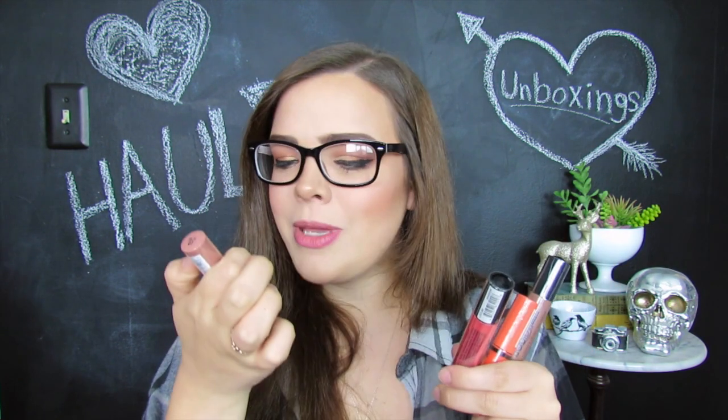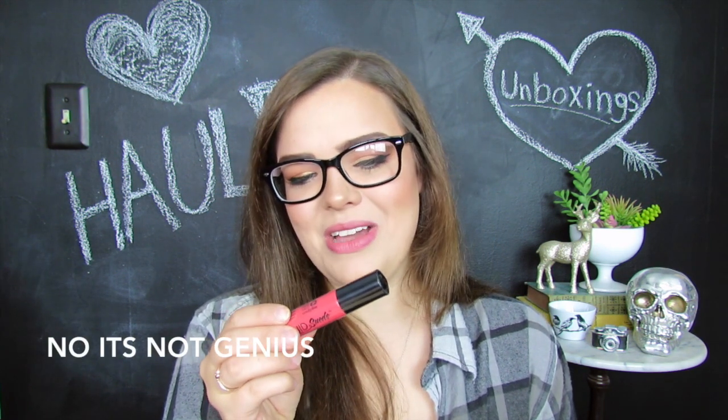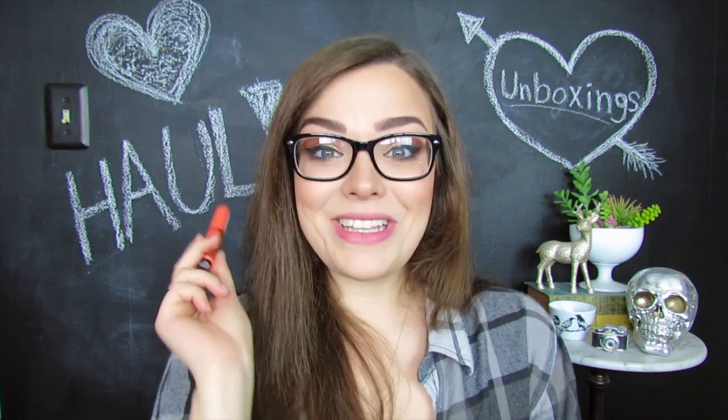Alrighty, next up we have some stuff in here from NYX. So we have a Butter Gloss in the shade Tiramisu. Then we have a liquid suede in the shade LSCL. Is that the shade name? I really don't know. I guess it is. And this one here, I was not expecting it to be this color at all.